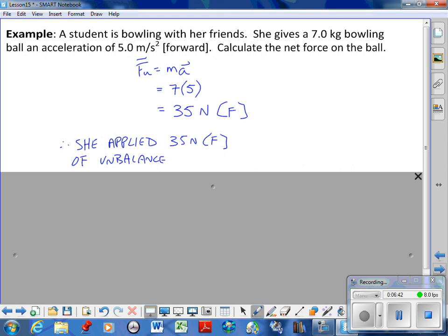Now, just as an aside, the other day I told you that a newton was kilogram meters per second squared. So how did I know that? Off to the side here, the units for newton.